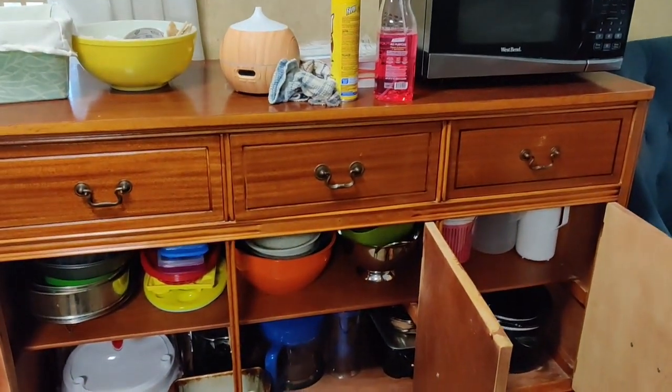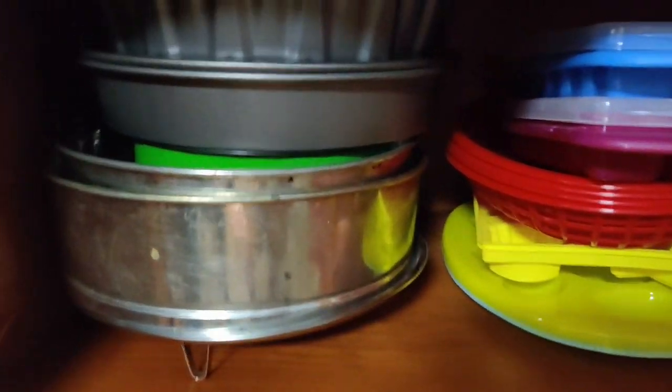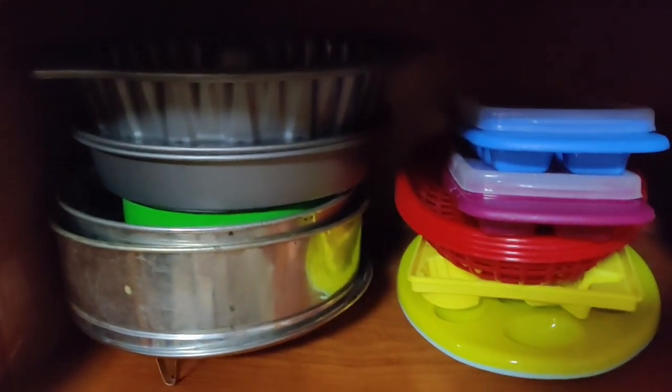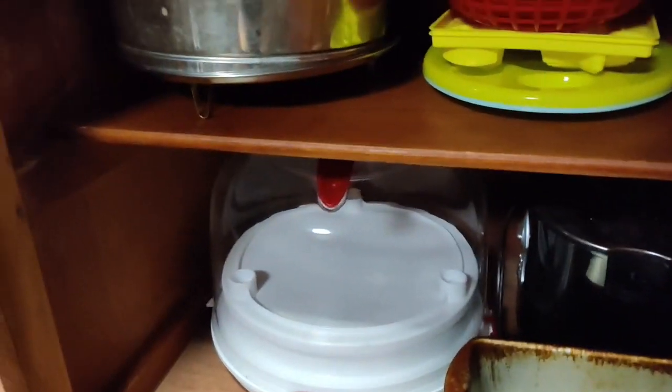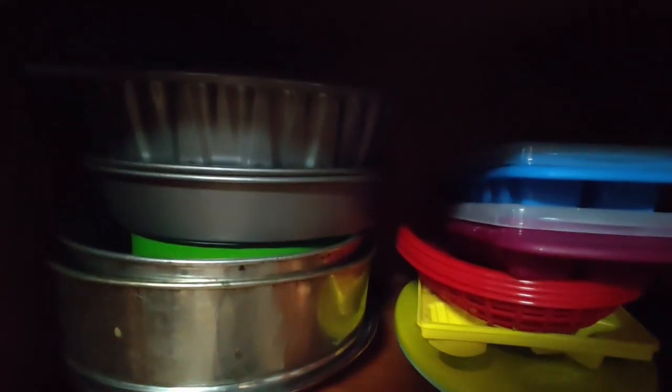So in the cabinets, I put all of the stuff that's too big to fit in our regular cabinets that I was tired of digging for. On one side, I have the stuff I don't use as much, my cake pans and some of our plastic stuff, as well as my cake dome, our toaster we don't really use anymore, and some bread pans.